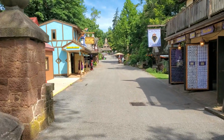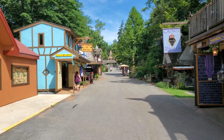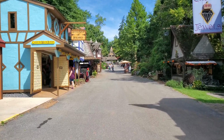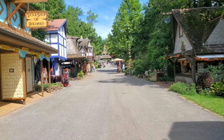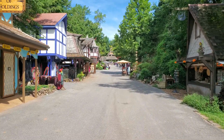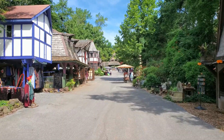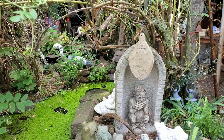So that area that we just walked through that you saw just a second ago is where you walk down the middle and you can get a bunch of food. And then over across from it, if you come down this way, this is where they have a bunch of their merchandise and clothing shops, and where you can buy all your gear to wear to the fair. This little fountain area down here is pretty cool.